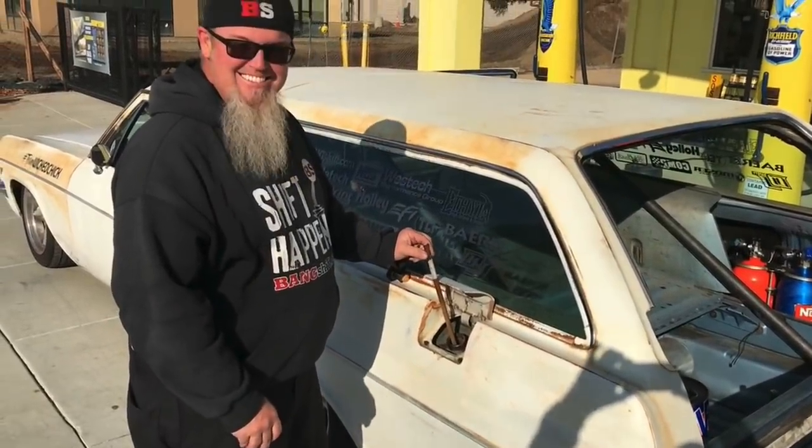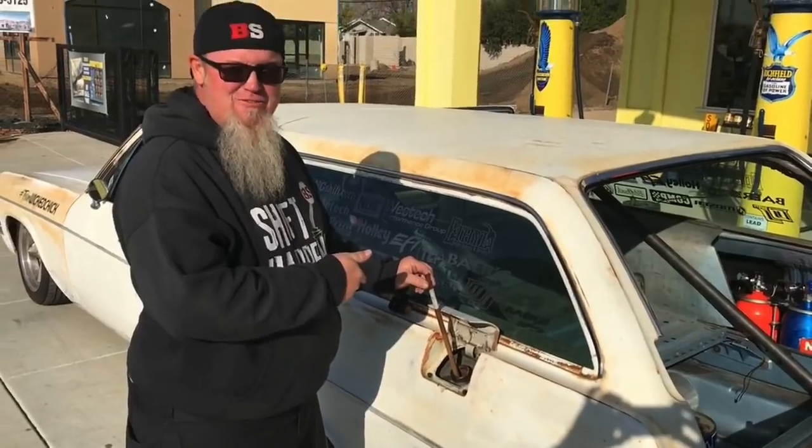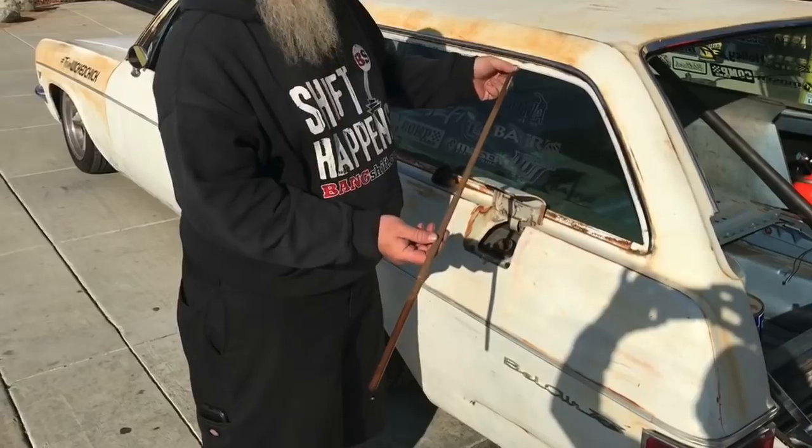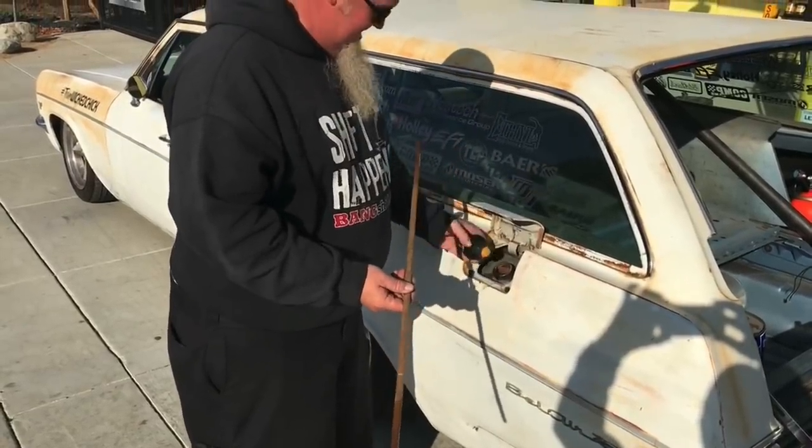Here's Chad. That's a precise fuel measuring device. That's 3.5 gallons gas in it. That's your fuel sending unit, right? It is. It's totally fine.